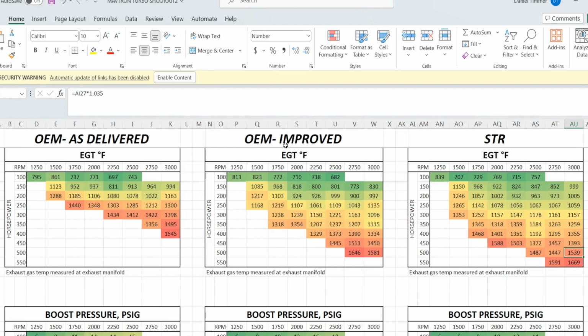Again, we weren't able to run the OEM improved at 550 horsepower continuous because the lambda was out of control at that point. And I will tell you, 550 horsepower continuous on a Mustang dyno is a lot of power. The cooling system on the truck gets overwhelmed very quickly. We have a 15 horsepower fan in front of the truck, and even that is not able to get all the heat off of the radiator and run the truck continuous.